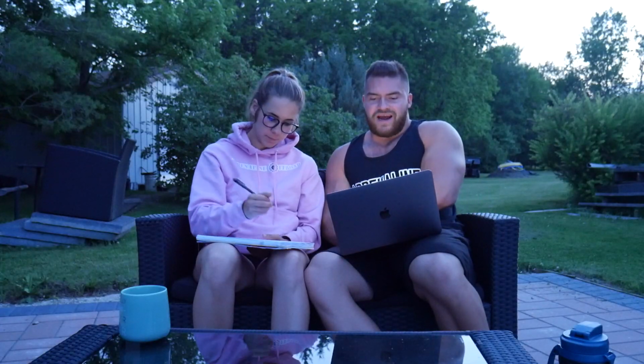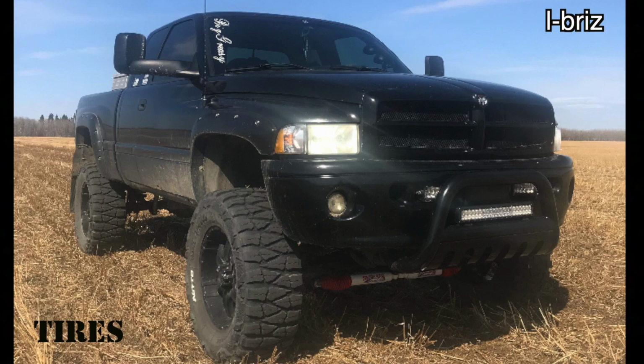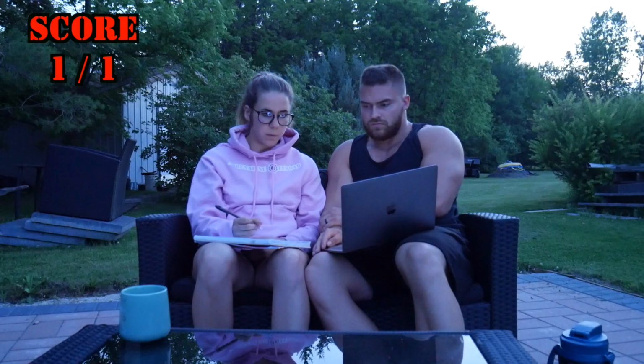All right, we got a nice second gen Dodge Ram right here for you to review ever so kindly. So tires, I actually really like your tires. I think they're the same as yours. Nitro Mud Grapplers. I like the size, I like the design of them. So nothing bad to say about that. Give you a point. The color. So I like the color scheme. I like that it's all black. I feel like you could have done something different, maybe a different color in the front end because it just looks a little bit weird to me. But anyways, I'll give you a 1 there.